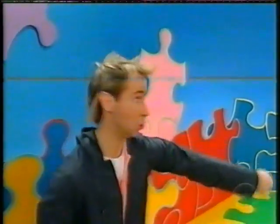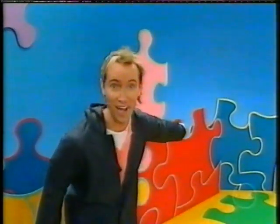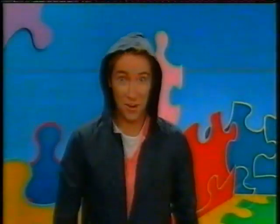Oh, sounds like it's raining outside. Oh, yeah, it's definitely raining. Can't hear any thunder or lightning though. So, I think I'm going to go and jump in the puddles. I've got my raincoat on, and I've got my rain boots on, and now for my rain hood. All right, come on, let's go and jump in the puddles.